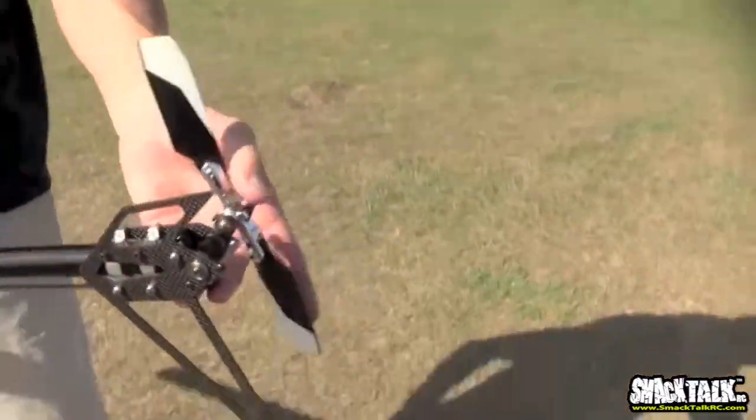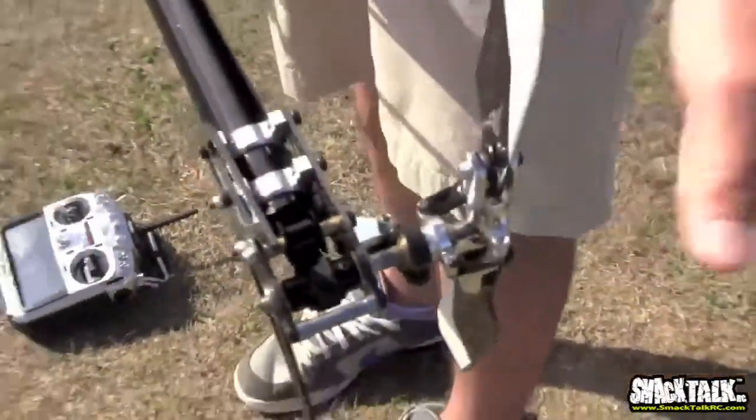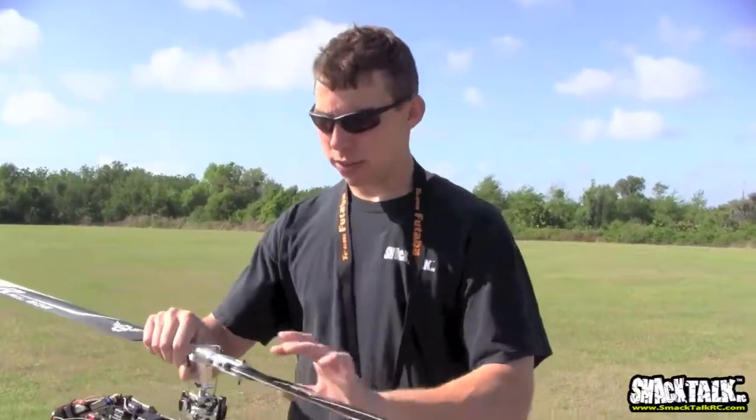Tail output shaft, a bent tail output shaft will make your tail shake up and down. It won't really make it go side to side. It'll make a vibration up and down. So just check all your shafts.